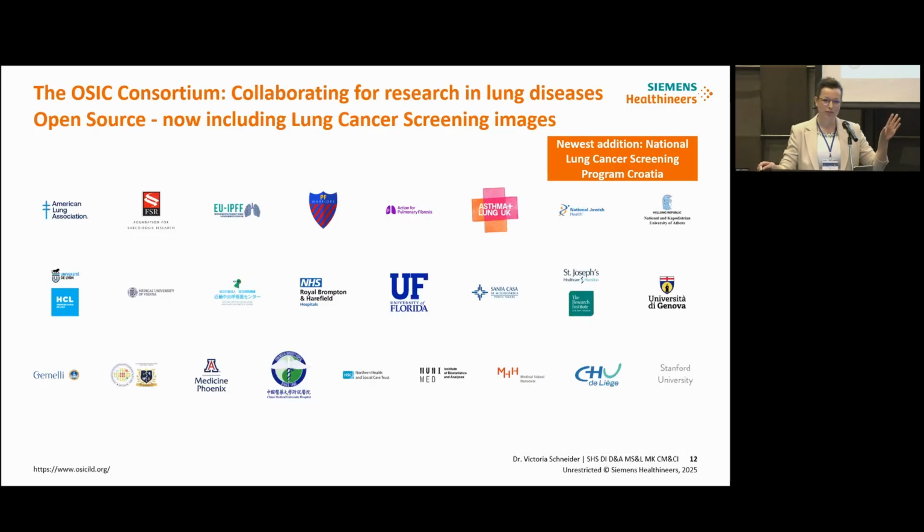I would like to round it up and talk a little bit about the OSIC. OSIC is short for Open Source Imaging Consortium, and it is part of advancing ILD research. It's a global NGO uniting experts for better insights, and now it also includes the Croatian program of national lung cancer screening. And there's an upcoming competition. OSIC is going to focus on AI tools predicting who is at risk of developing ILDs.